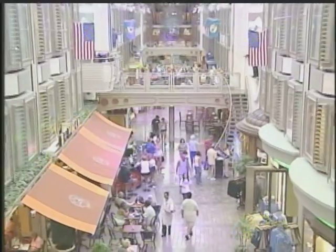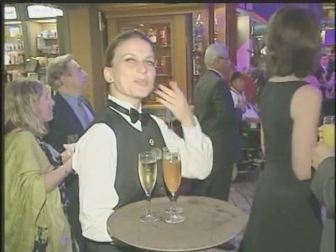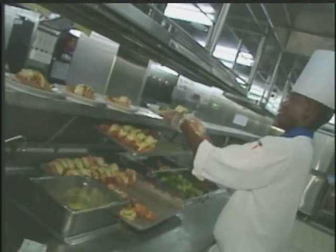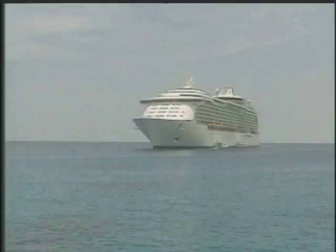The Adventure of the Seas is a massive floating city, teeming with a diverse complement of staff and crew working around the clock to tend to every last detail of your vacation. From the captain piloting the vessel to galley crew preparing gourmet meals, the professionals aboard the Adventure are there to make your cruise like no vacation on earth.